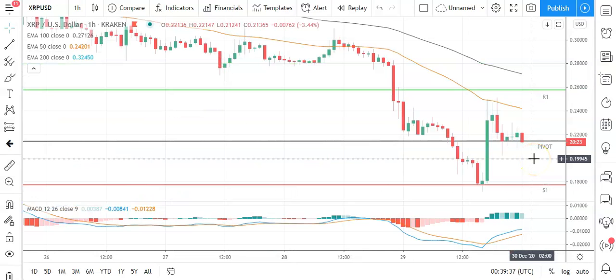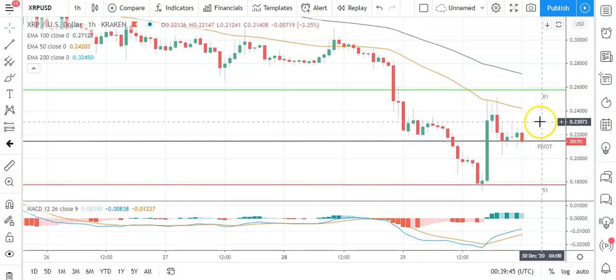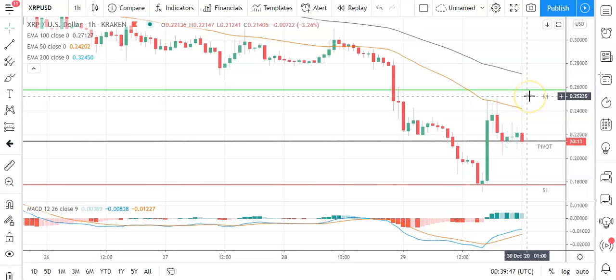Finally, looking at Ripple's XRP against the US dollar, another bearish start to the morning here. Going to need to see Ripple's XRP move back through the pivot at 0.2148 to bring the first major resistance level at 0.2576 into play. Going to need to see support from the broader market for Ripple's XRP to break back through to 0.25 levels. So barring an extended rally on the day, expect that first major resistance level to cap any upside.